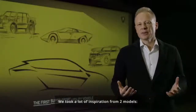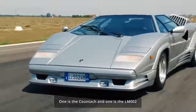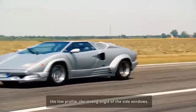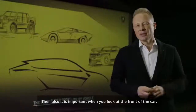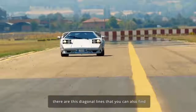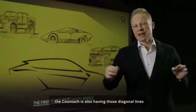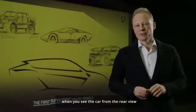We took a lot of inspiration on two models. One is the Countach and one is the LM002. On the Countach, we took everything that is important for the design DNA of Lamborghini. The low profile, the strong angle of the side windows, then also, important for me, when you look at the front of the car, there are these diagonal lines that you can also find on the front hood of the Urus. When you see the car from the rear, the Countach also has these diagonal lines, and we have repeated them on the Urus when you see the car from the rear view.